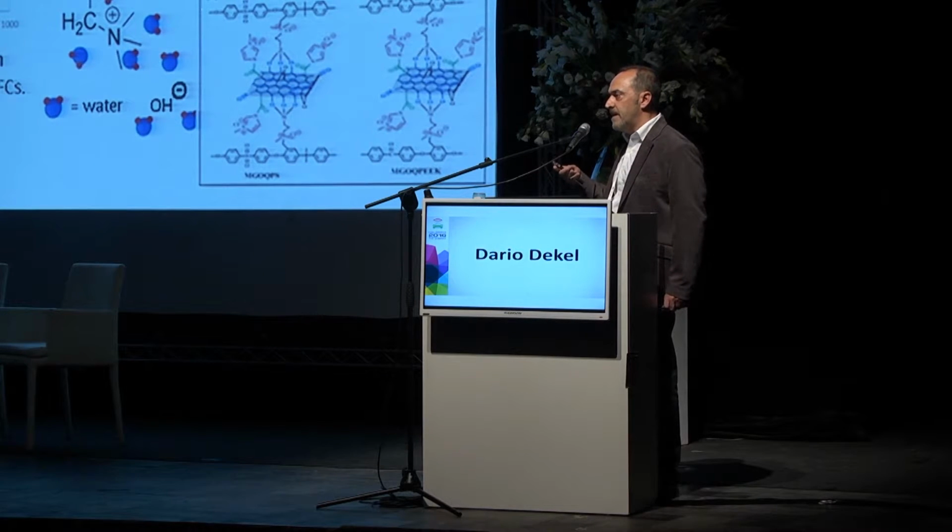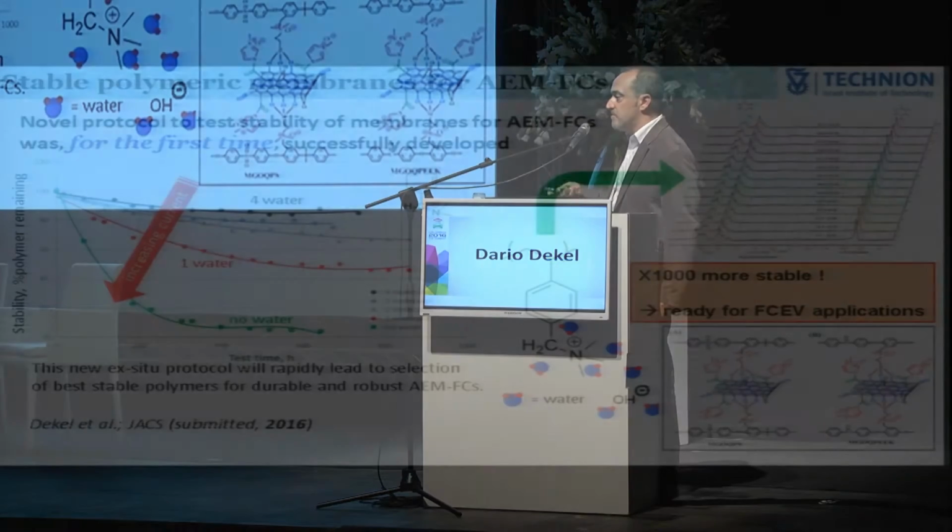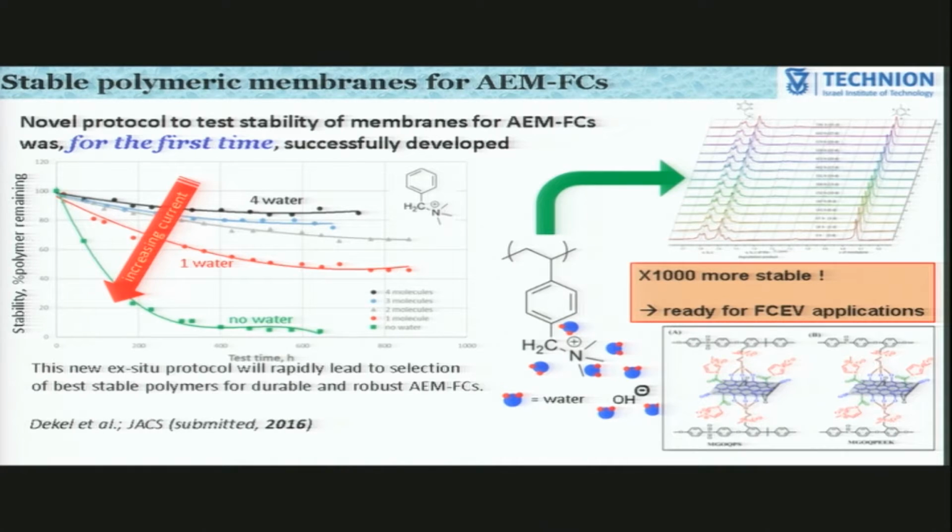And when we do that and take our regular polymers that people were happy with because of the high stability measured using old or current techniques, we prove that when we increase the current in the fuel cell, which is what we want to do, the polymers were actually completely destroyed within hundreds of hours. So that sounds like very bad news for the community.